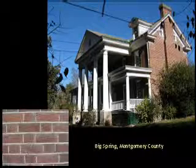Big Spring is over on Route 11. It's kind of hidden off on a hill above Route 11 on the south side or the east side. But it's one of the earliest brick buildings in all of the New River Valley. Our records say that it was built in 1808.